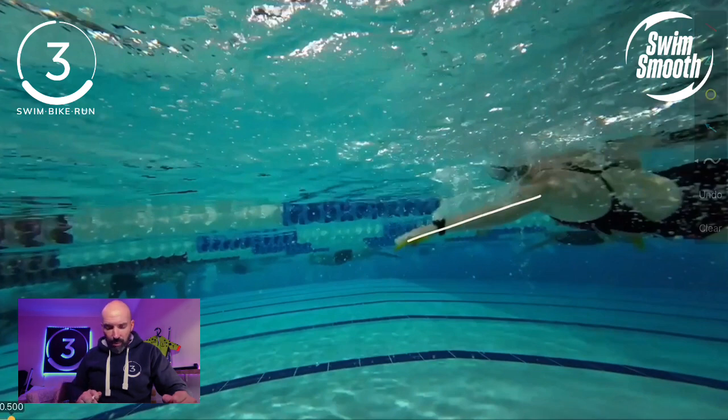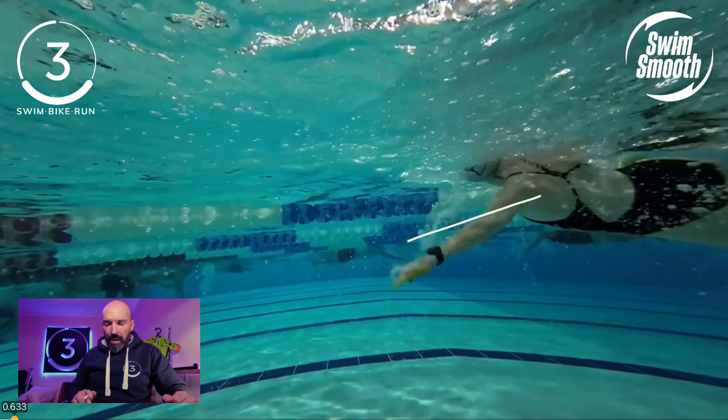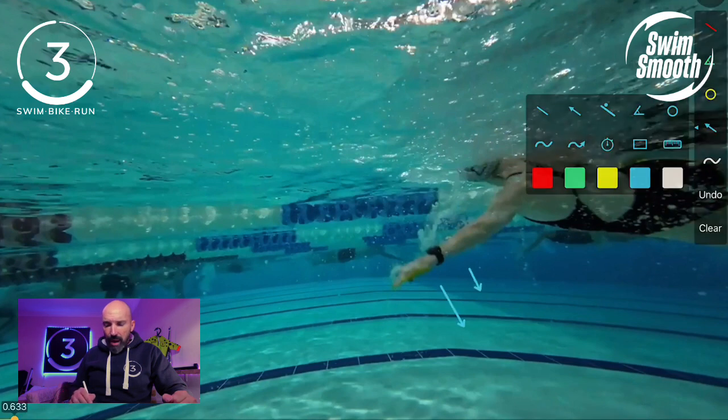We're going to carry on playing this through, and what we're looking for is at which moment Pat actually starts to push some water this way, the way she's coming. In order for Pat to propel herself forwards, she needs to be pushing water back towards her to push herself through the water. At the moment, Pat is pushing down here rather than pushing backwards.